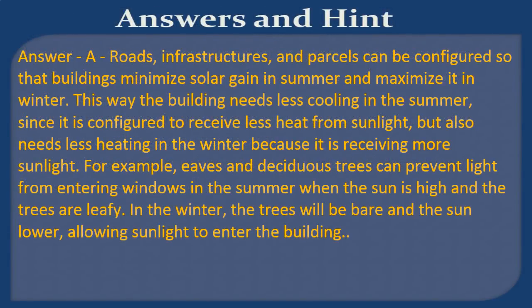Answer: A. Roads, infrastructures, and parcels can be configured so that buildings minimize solar gain in summer and maximize it in winter. This way the building needs less cooling in the summer, since it is configured to receive less heat from sunlight, but also needs less heating in the winter because it is receiving more sunlight. For example, eaves and deciduous trees can prevent light from entering windows in the summer when the sun is high and the trees are leafy. In the winter, the trees will be bare and the sun lower, allowing sunlight to enter the building.